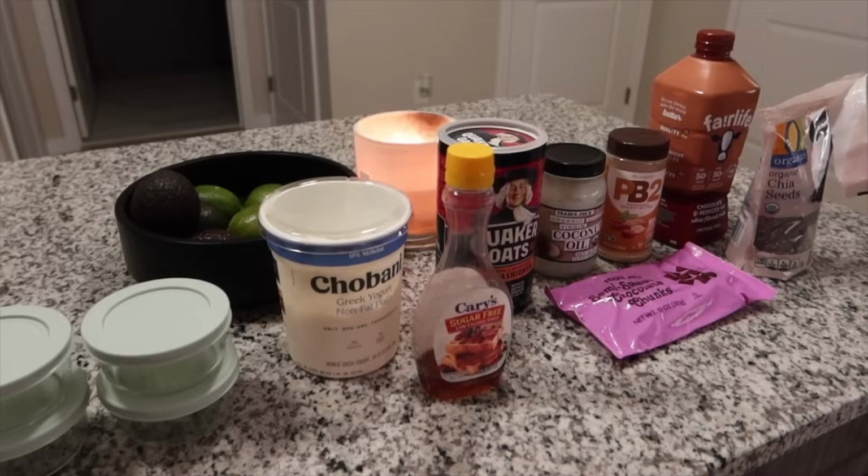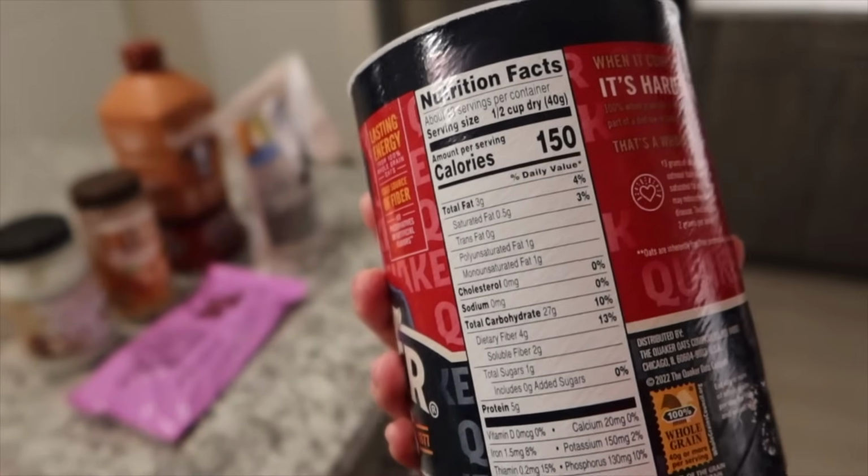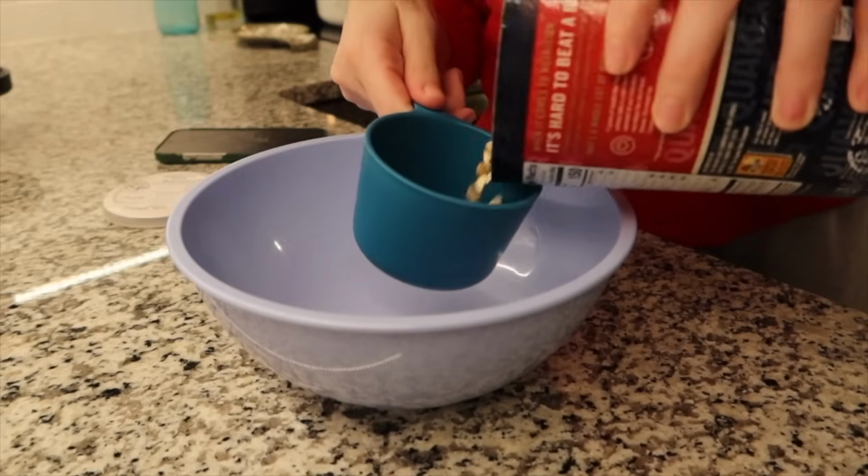I'm gonna get a big bowl out and start measuring out the oatmeal. So what is the serving size on this? I think it's half a cup. Yeah, so 1 serving is half a cup. So we'll do 2 cups of oats.